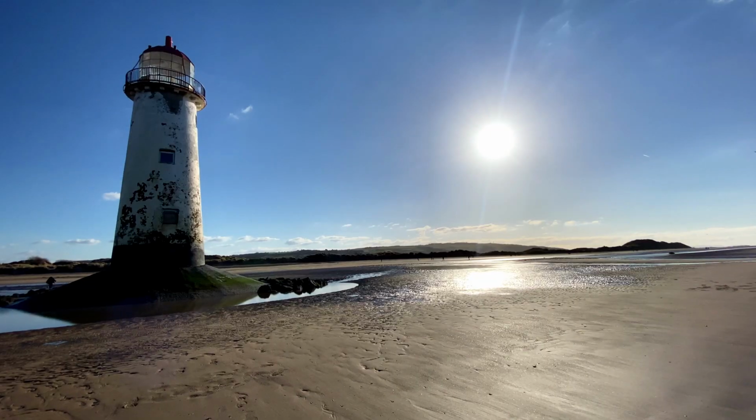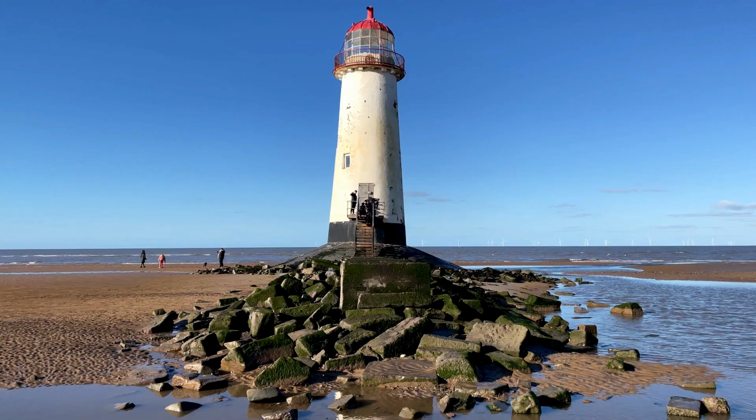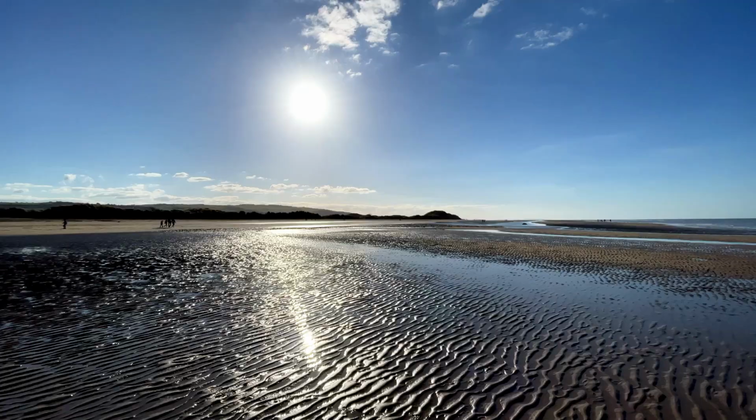This is the Point of Ayr lighthouse. It's a Grade 2 listed building and was built in 1776 by a trust of the Major, Recorder and Alderman of Chester. It was to warn ships entering between the Dee and Mersey estuary. It's one of the most photographed and filmed lighthouses in Wales.